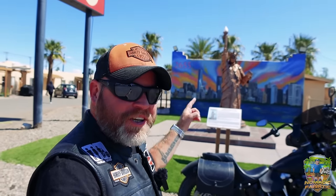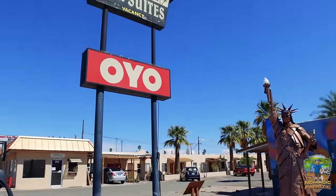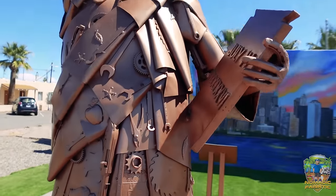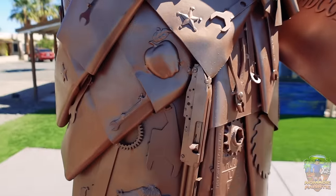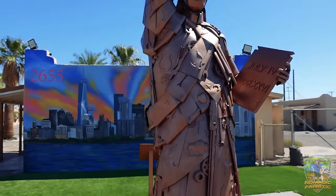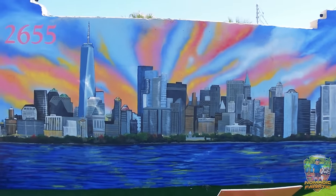We got a Statue of Liberty replica in front of this old Oyo Arizona hotel, made out of bronze. It looks like a bunch of used metal parts. There's a wrench, there's some pliers, even an apple in there, and it's kept in good shape, looking good, with a nice view of the New York City modern skyline there.